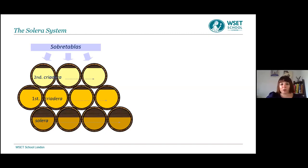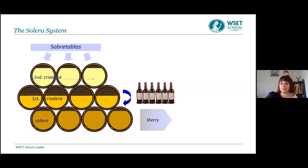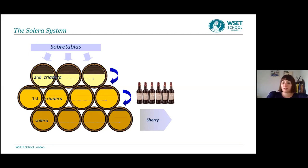Because we've always got to have some old wine there, otherwise we're not blending. So you take out some of the wine, off that goes into a bottle, that is then replaced with the wine that's a little bit younger, that is then replaced with the wine that is a little bit younger, and it goes on and on until you take the new wine from the Sobretablas. Now, I'm sure I'm getting questions, I can't see the chat box, but they're saying, how do you blend it? What happens? Is it done by hand?